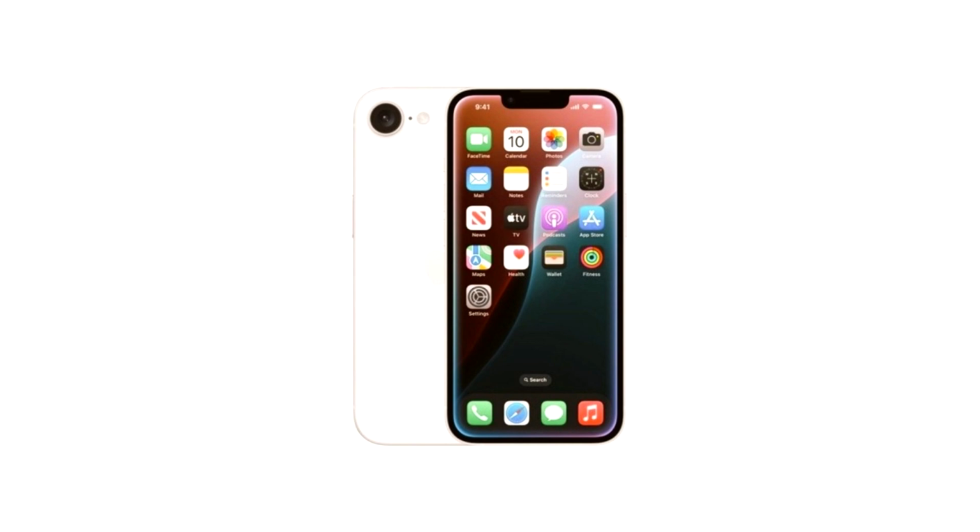It is now reported that LG Tech will start producing camera modules for the iPhone SE 4 next month, hinting at an early launch next year. iPhone SE could launch early next year, possibly in the spring.